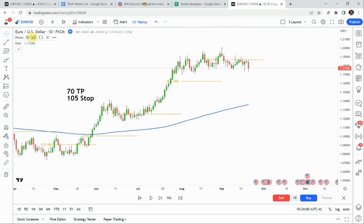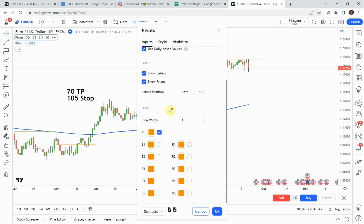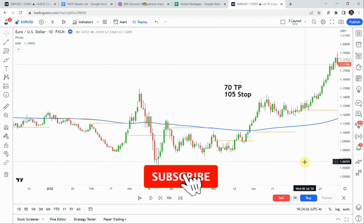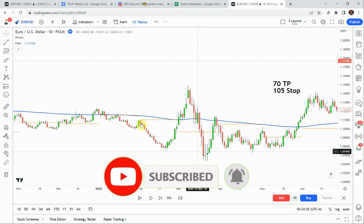For the pivot point indicator, we turned off the labels because we don't need those, and then we turned off all the other levels except for just the standard P level, the pivot point. That gives us what you see on screen here. The setup is that when price action is above the EMA, we are looking for long trades only. When it is below the EMA, we are looking for short trades only.